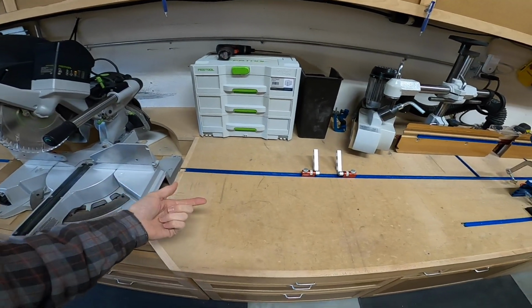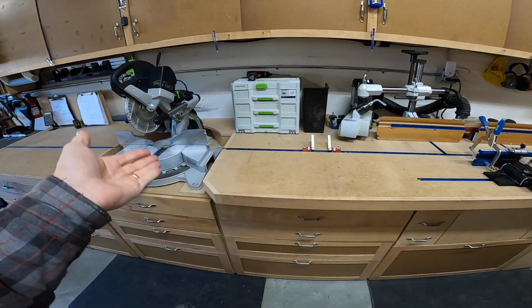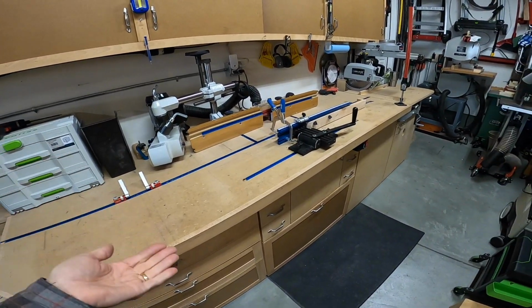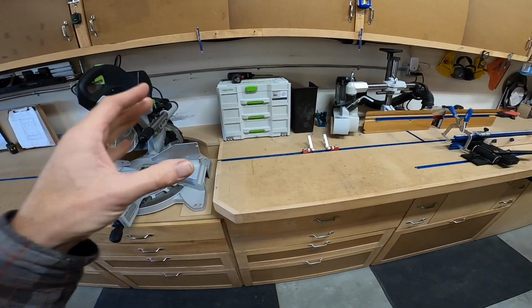The rails, I also put a line on the end so I know that gets coped. So the coping is the first step after you size these pieces. You're going to go to the router table and start coping. Now again, everything is in a process that is easy to go from one to the next.